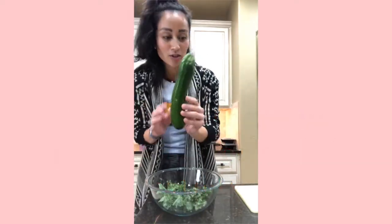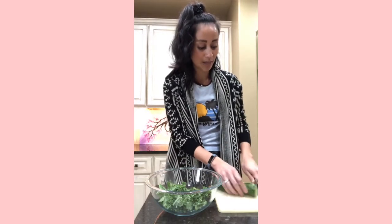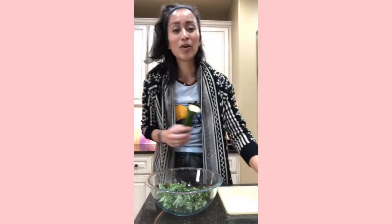Next, we're going to move on to the zucchini, and all I'm going to do first is just cut the top and the bottom off. Because we're going to do something really fun with this, we're actually going to use what is called a julienne peeler. It's also a vegetable peeler on the other side. But this is the best julienne peeler I've ever found.